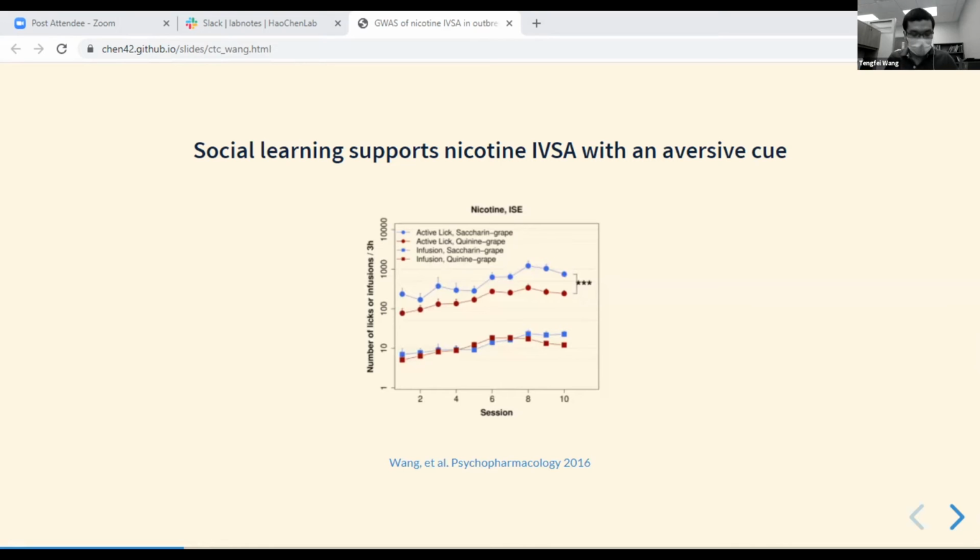I'm going to talk about the GWAS study on social nicotine self-administration in heterogeneous stock rats. Our result highlights genes implicated in human smoking behaviors. We are part of the P50 study with Dr. Palmer. Some background information: both genetic factors and social factors contribute to cigarette smoking. There is tons of research in human beings.